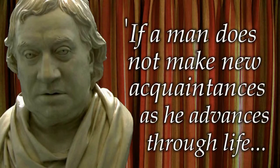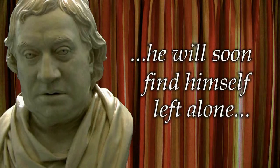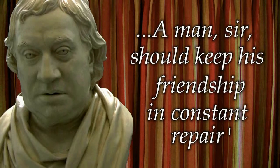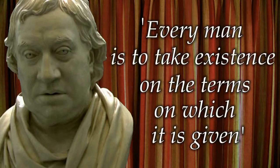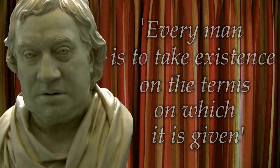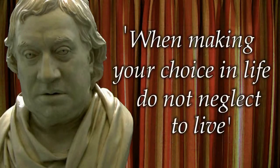If a man does not make new acquaintances as he advances through life, he will soon find himself left alone. A man, sir, should keep his friendship in constant repair. Every man is to take existence on the terms on which it is given. When making your choice in life, do not neglect to live.